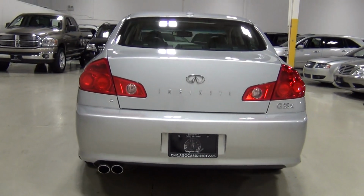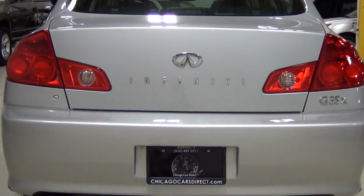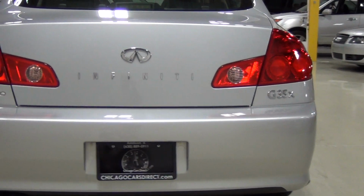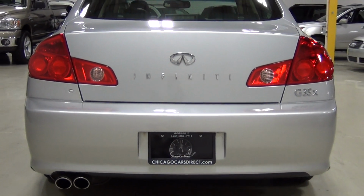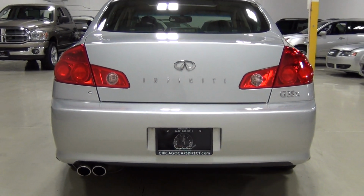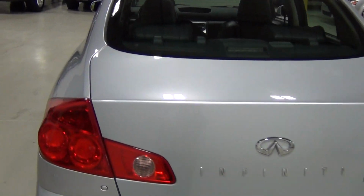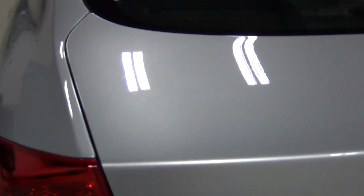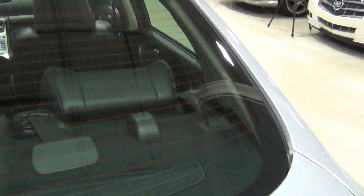And show you the rear of the vehicle. As you can tell, it's a G35x, X meaning all-wheel drive. All-wheel drive was, I think, an $1,800 option from the factory. Let me show you the rear trunk lid. Paint looks absolutely great, really nice. Whoever owned the car, you can tell, really took care of it.